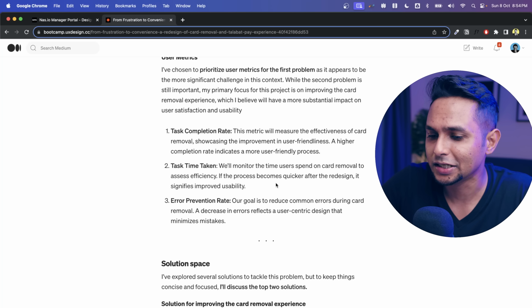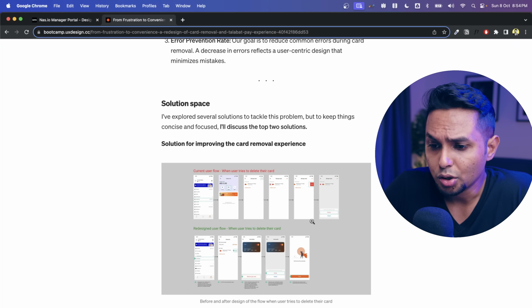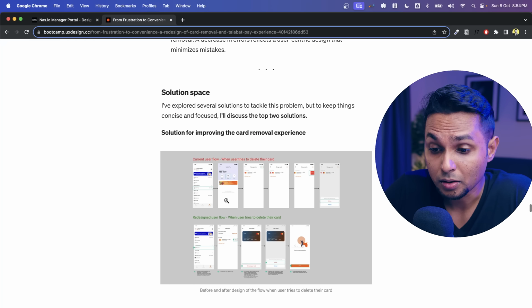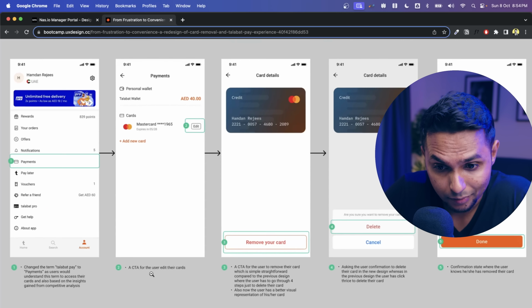That's also something you might need to think about a bit. Solution space, okay? Solution for improving card removal experience. Let's have a look, okay? So current flow, which is the existing one, redesign flow is what Hamdan has just designed, right?